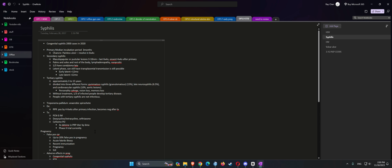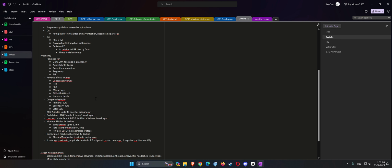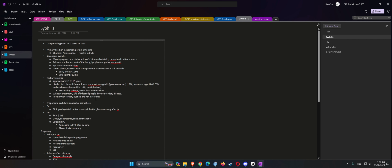So, what are the stages of syphilis? There is first stage, latent, second phase, and then third stage or late stage. Wait, say that again. There is first stage, second stage, and then latent stage, and then late stage. Okay. And what are the symptoms of each stage?